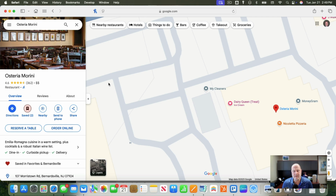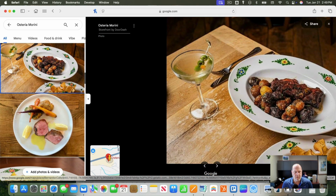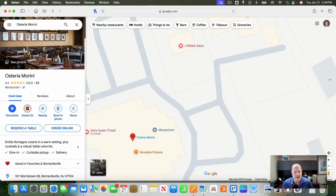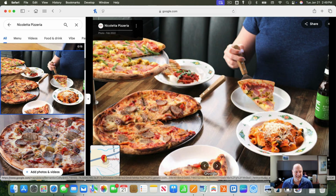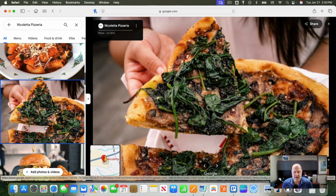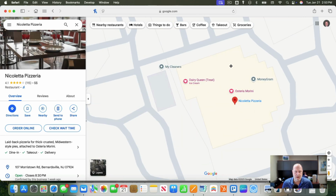Another great restaurant is Osteria Marini, which again, they have their roots in New York City. They offer a wonderful selection of Italian cuisine. They've got a more formal dining room with an excellent bar, and then attached to them is their pizza spot, which is Nicoletta, which I love personally. It's a popular place to go for lunch. They open at 11:30 in the morning. Great for dinner, great for parties. They have plenty of seating, great staff. The food is top notch, so you don't want to miss that.